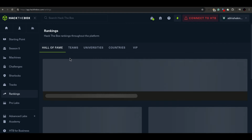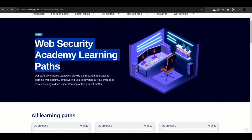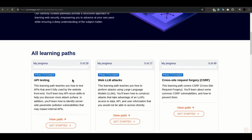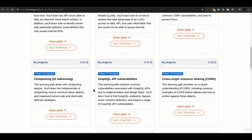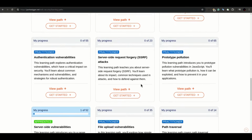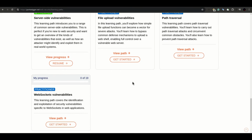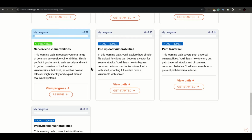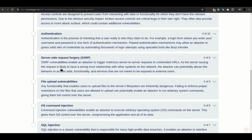Mastering web application security with Portswigger. Portswigger offers the Web Security Academy, a free online learning platform that covers various aspects of web application security. It provides hands-on labs and real-world scenarios to practice exploiting common web vulnerabilities, such as SQL injection, cross-site scripting, XSS, and cross-site request forgery, CSRF. Utilizing Burp Suite, Portswigger's flagship product, you can effectively scan and exploit these vulnerabilities in a controlled environment, thereby gaining practical experience and deepening your understanding of web security.